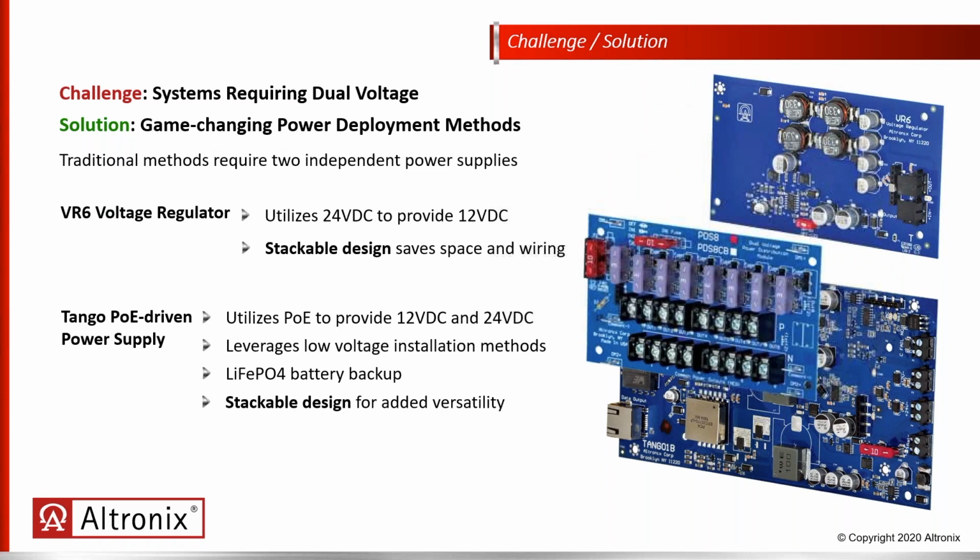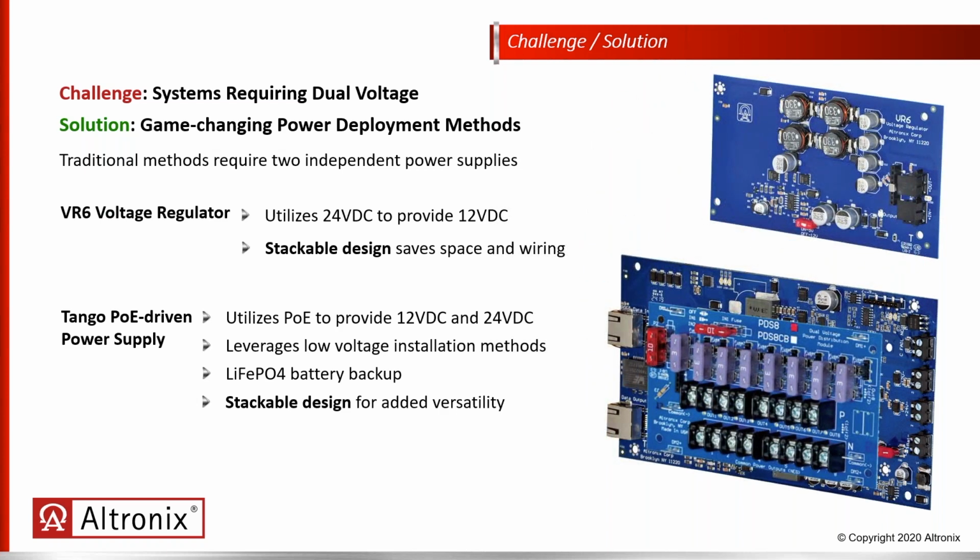The 8-pin connector on the Tango board also allows for a stackable design. So we can take our 12 and 24 volts DC and provide fuse protected or circuit breaker protected outputs to our access control devices.